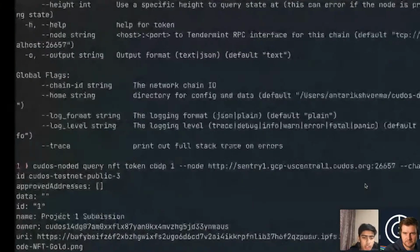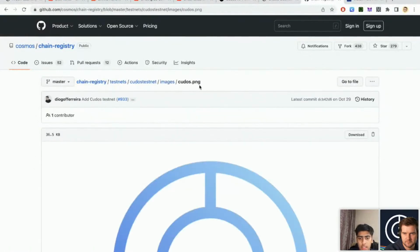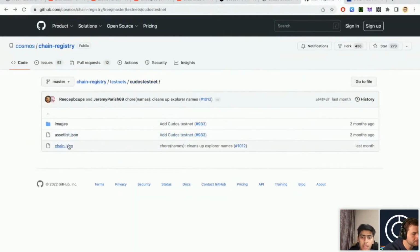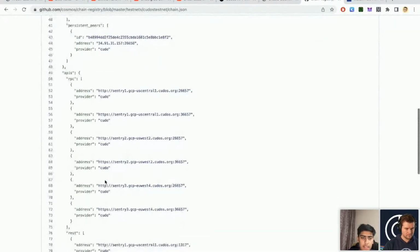Anyway, one thing you can see is that this image is kudos.png. This is the same image that is over here. So chain registry, all the data comes from here, just so you know. You can also see that you have a bunch of APIs here.